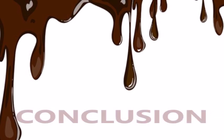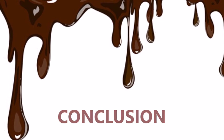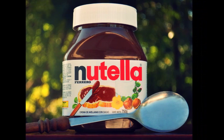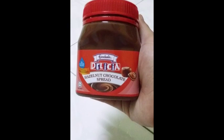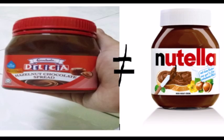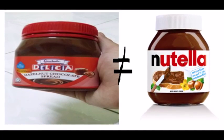From the project that has been carried out, it can be concluded that most of the panelists could detect the differences between the 2 brands of hazelnut chocolate spread, which are Nutella and Gardenia Delicia spread. It can also be said that both of the spread brands are actually different from each other. Therefore, the objective of this test was accomplished.